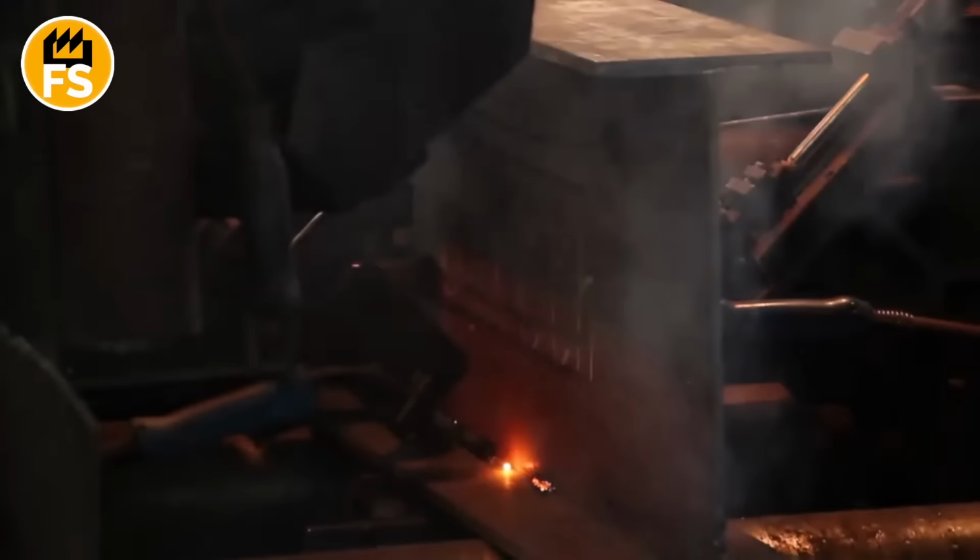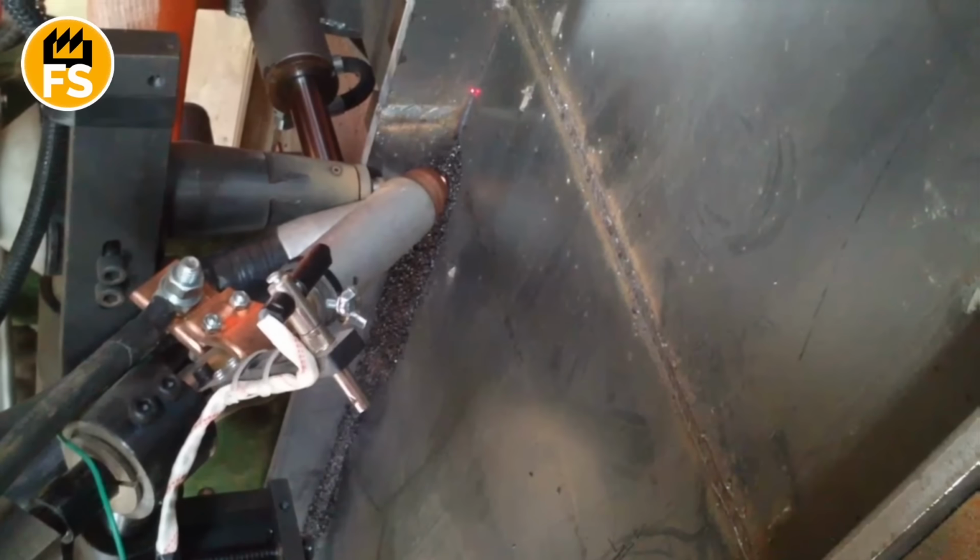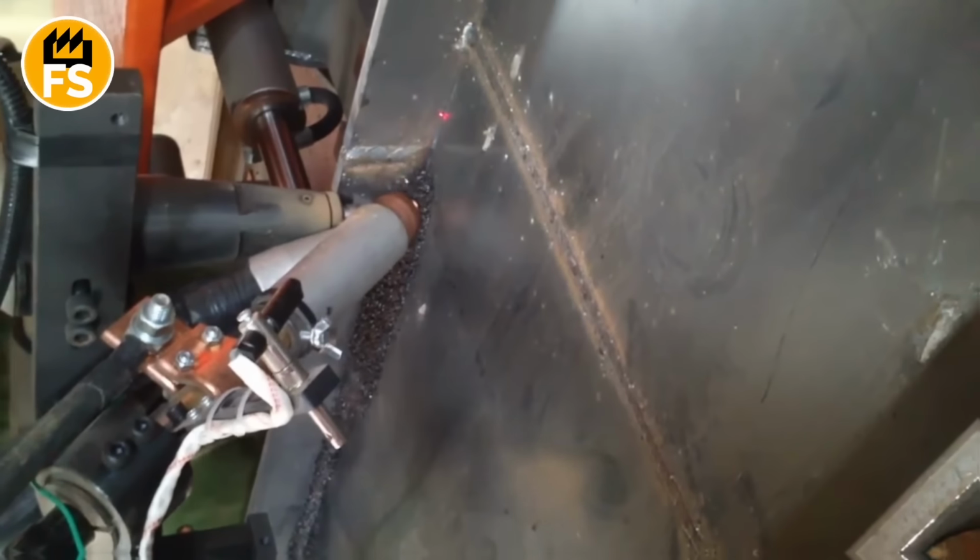It's an automated technique where the welding head travels along the seam, hidden beneath a layer of special powder, flux. This prevents metal spatter and ensures perfect joint quality. Inside, the beam is reinforced with countless stiffener ribs. These are vertical steel partitions that prevent the structure from deforming under the colossal weight of the roadway.